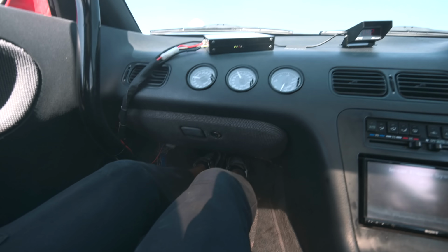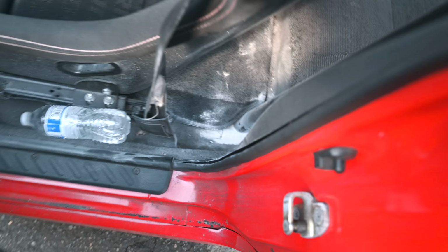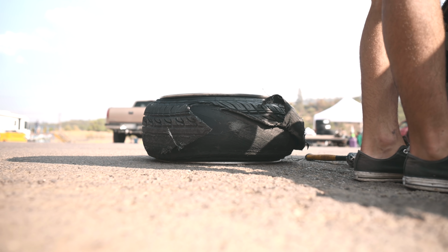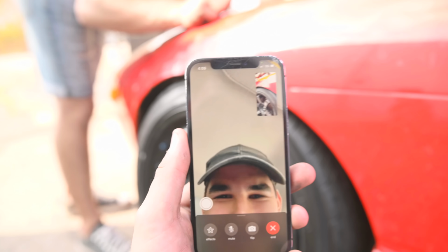Fire extinguisher. Back here. Oh, you had a fire extinguisher, bro. Camera compared to before. So he's going to have... Okay, live, yeah.